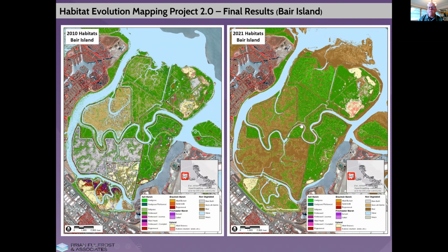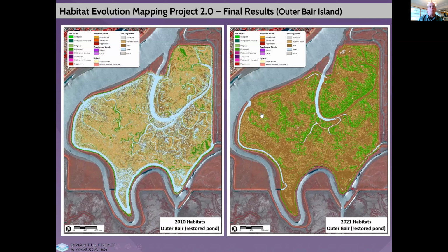And, you know, you can't really see much here, but at 2021, there was quite a bit of difference in those restored ponds. See if I can work this, my fancy clicking. So I'm going to zoom into some good news here, which is here in Outer Bear, the restored pond. On the left, we have, again, my screen sharing thing is hiding what I can see, but I think it's 2010. It's one of the previous years from HEMP 1.